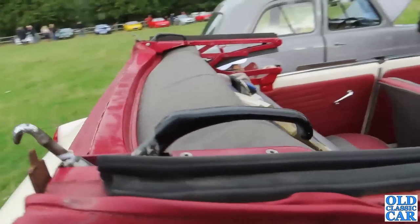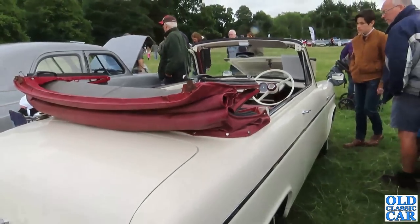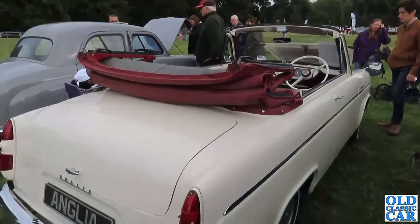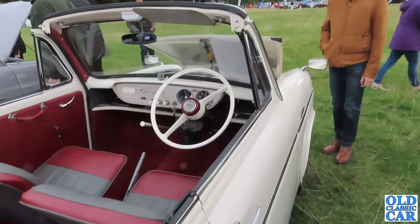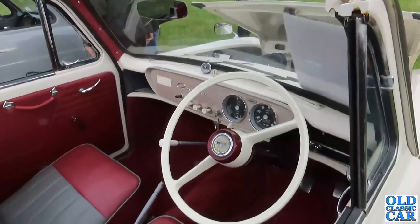It's a super rare car. I think I saw this one at the NEC a while back. You don't see too many of these. There's probably only a couple or so left. Of course, this is the 100E version of the Anglia.